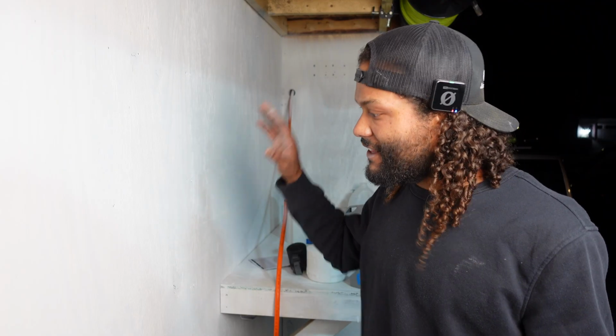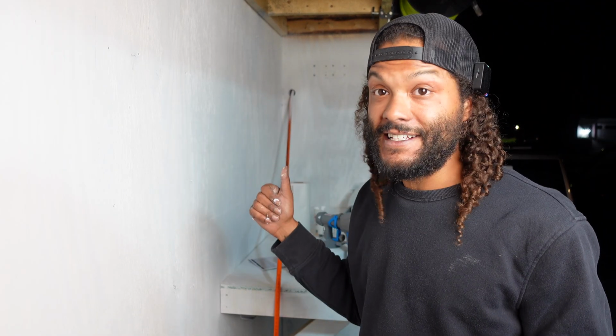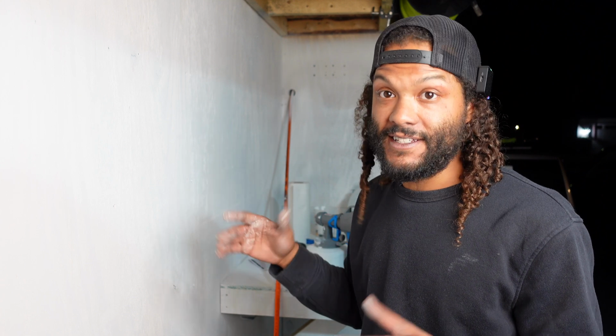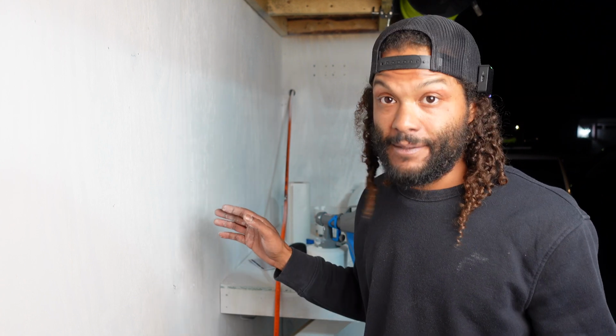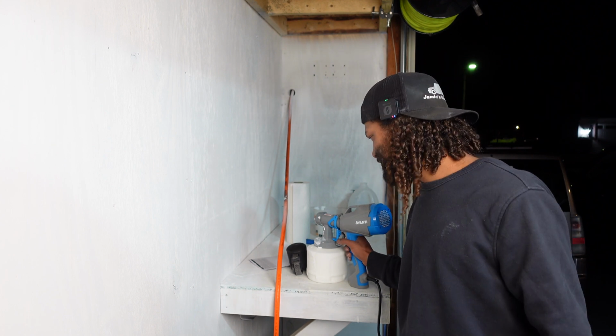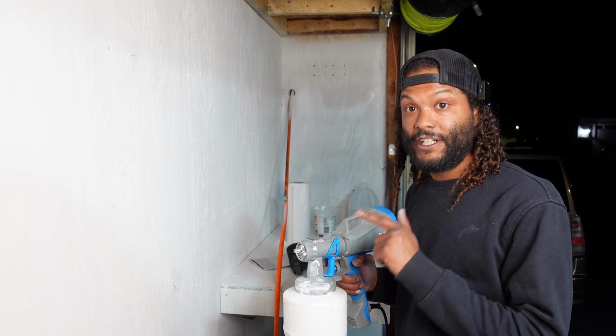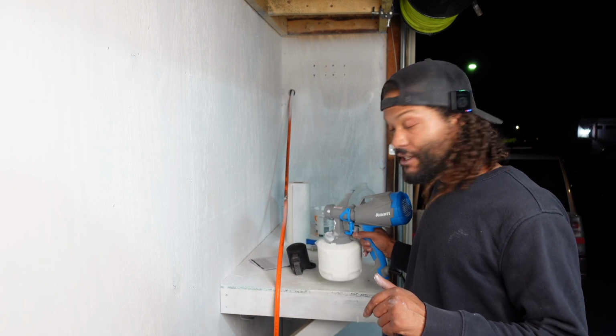I just got done with the first coat of paint up this way, but I will say that the gun is getting clogged pretty quickly since I didn't strain the paint. I didn't have any paint strainers or anything here, and I didn't really feel like getting creative and finding something. So anyways, it is getting clogged. The tip gets clogged really, really fast doing that, especially with this bare paint.